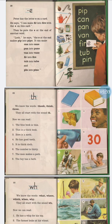E. Peter has the letter E on a card. He says, "I can make fur into fire with the E on this card." Then he puts the E at the end of another word. "Look," he says, "the E at the end makes pip into pipe. It can make can into cane, pan into pain, van into vein, fur into fire, tub into tube, and pin into pine."